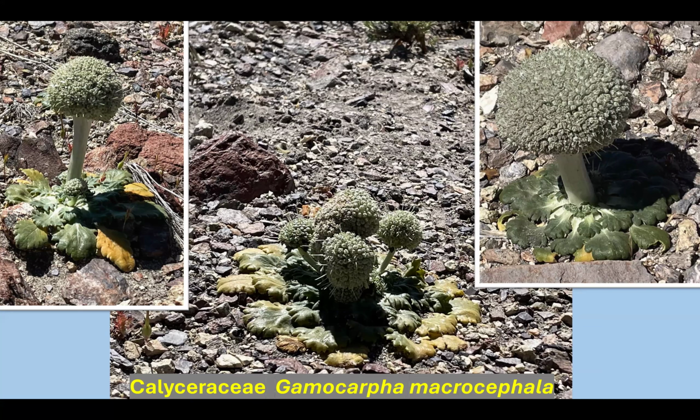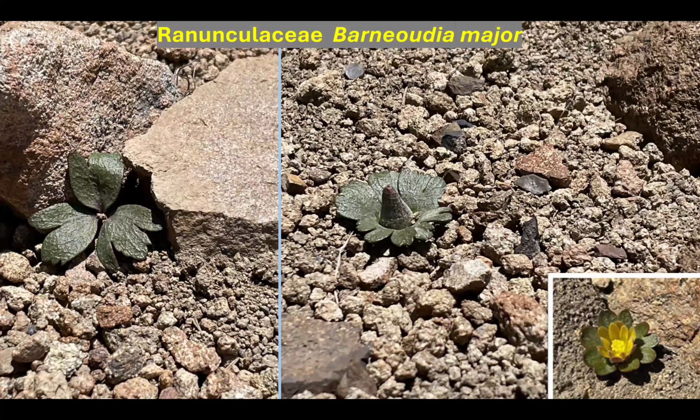And this is another broccoli-like plant, but it's not the same genus. And these were that tall. And a buttercup, and it was probably the size of a quarter. Buttercup family.